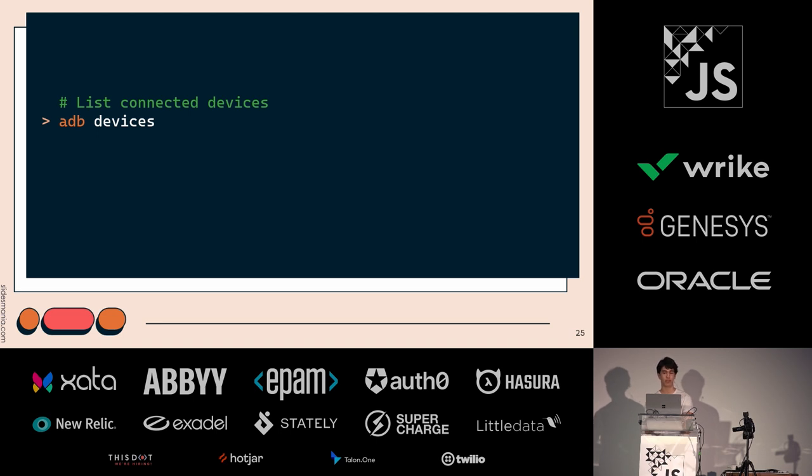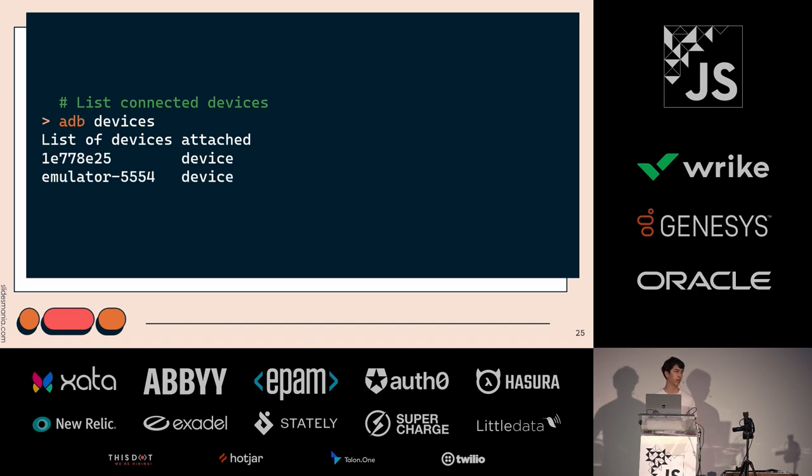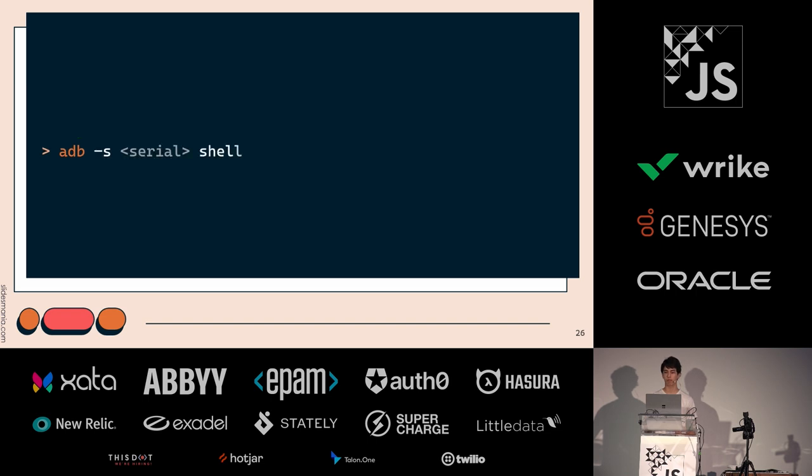Each phone has a unique serial code that we can then use with ADB to target commands at it from the command line. You can run the command ADB devices to see a list of connected phones, similar to running ls to see a list of files in a folder. And then you can send commands to specific phones by specifying the serial code with this dash s flag. This even lets you open a full Unix shell on your phone.